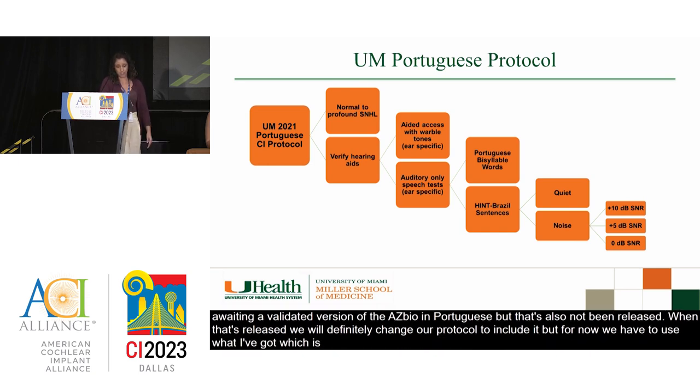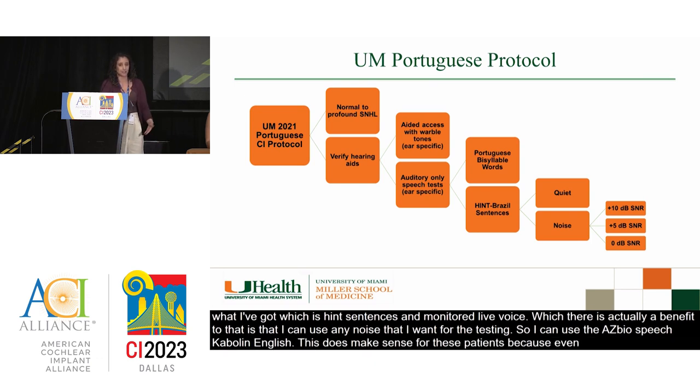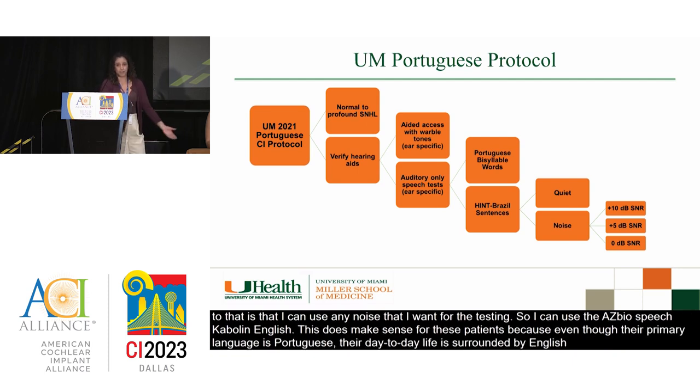There is actually a benefit to that: I can use any noise that I want for the testing, so I can use the AZ Bio speech babble in English. This does make sense for these patients because even though their primary language is Portuguese, their day-to-day life is surrounded by English. All of these patients live in the US, they're always around English-speaking noise.